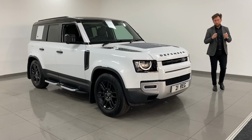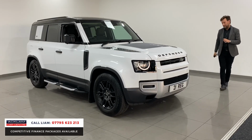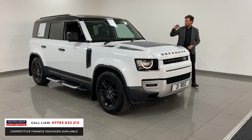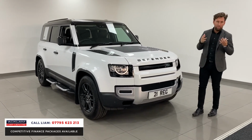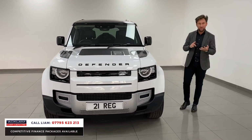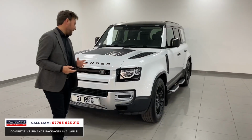Possibly the most desirable four-wheel drive on the market now. This is the Land Rover Defender 110, 240 brake horsepower, in Fuji white, beautiful specification, contrasting black roof, panoramic sunroof, bonnet decals, black styling pack, black wheels, side steps. It's also got the cold winter pack, which is a great feature, so it gives you heated steering wheel, heated washer jets. The car's done 6,500 miles.